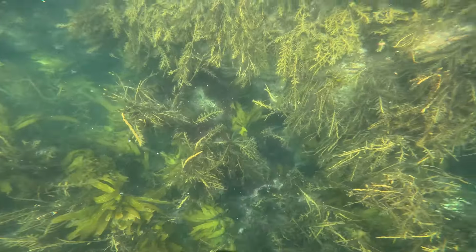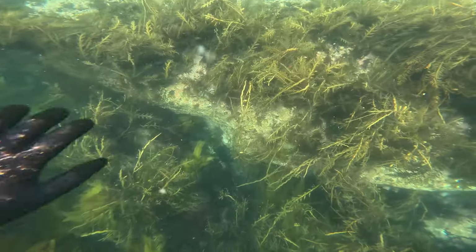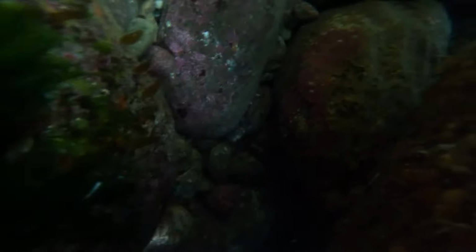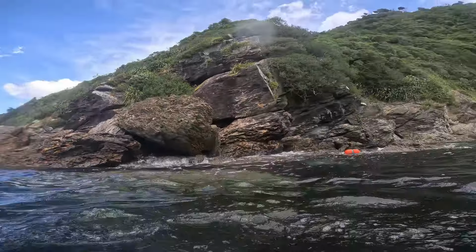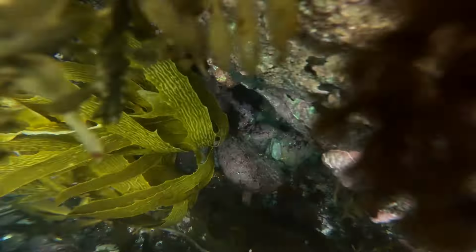A couple fish buzzing around there, having a little squabble. Don't get distracted. Hopefully he's still around. I take another dive down, deep under the kelp, right into this crack. I can see he's still there in the back of the cave. So I reach in, just getting my fingertips on him. But unfortunately, I'm out of breath. And no luck there. A third attempt on the same crack.